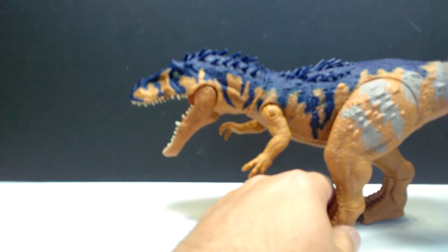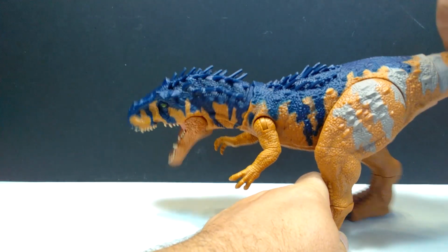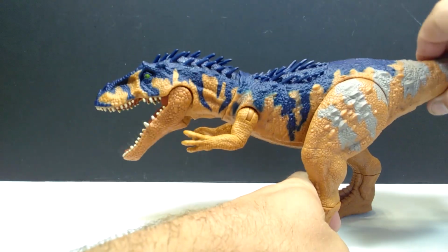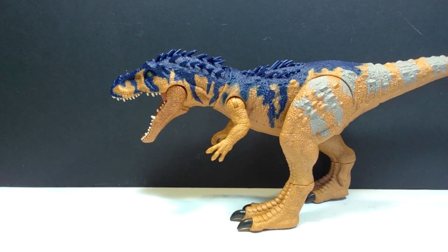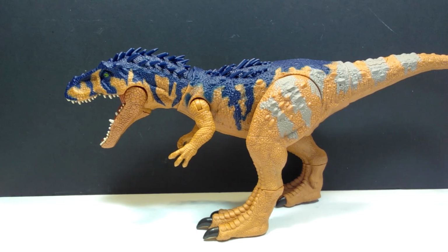And to show you the action feature, we're going to take our Siats right here. We're going to push the button, because once you push the button, it chomps the jaws, and then you can use the tail and twist it to control the head and move the head and neck area around and have him chomp and attack whatever it is exactly that you want your Siats to attack and kill, which is pretty much the same action feature we've had a few times with the Control and Conquer Carnotaurus, the Sarcosuchus, and Tarbosaurus. So I really do quite love that action feature. It's definitely one of my favorite Mattel action features so far, so definitely a good one to include on this figure.